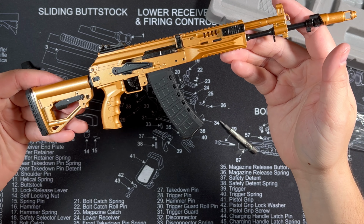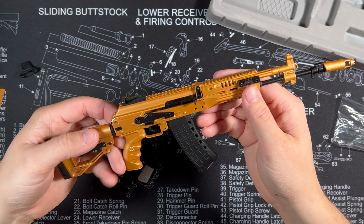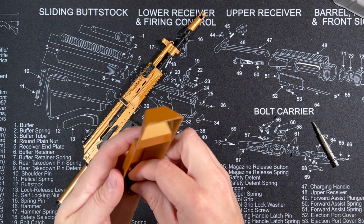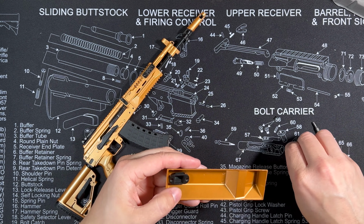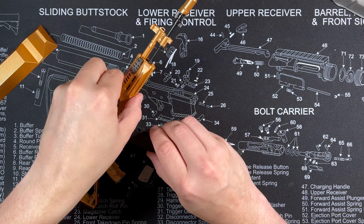So there is our AK12, our A carat. It's the gold color, hard plastic magazine. Let's put our stand together, that way we can get rid of these little screws. Okay, there's our stand. All right, let's try this again.